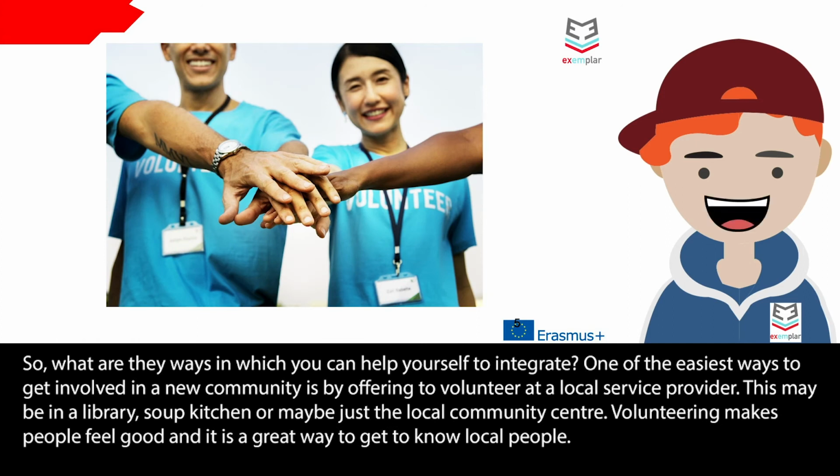One of the easiest ways to get involved in a new community is by offering to volunteer at a local service provider. This may be in a library, soup kitchen, or maybe just a local community centre. Volunteering makes people feel good, and it is a great way to get to know local people.